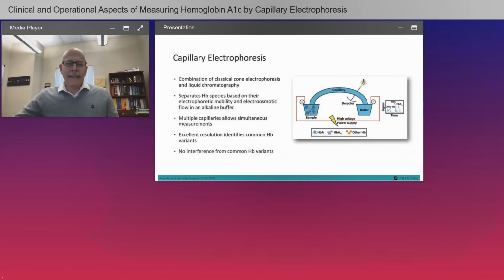And lastly, the last method I want to talk about, which I'll go into a little bit more detail later on, is capillary electrophoresis. So capillary electrophoresis is a method that combines elements of classical zone electrophoresis with liquid chromatography. And while it's commonly used in laboratories for serum protein electrophoresis testing, it is less commonly used for A1C testing, with only about 2% of laboratories utilizing that method, as I showed you earlier.